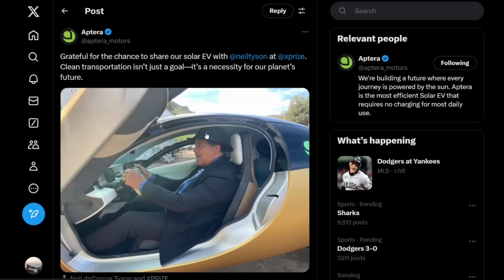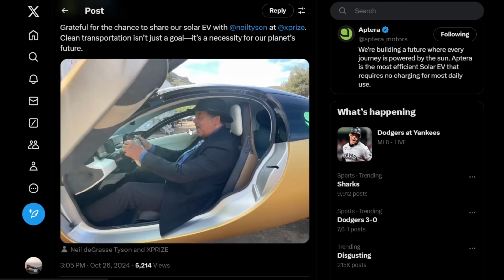You see Neil deGrasse Tyson in there. If you guys don't know who he is, he's kind of a celebrity astrophysicist. He's on a lot of TV shows. He has his own TV show on the Discovery Channel. I think he's written several books, but he's pretty well known.